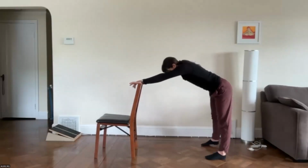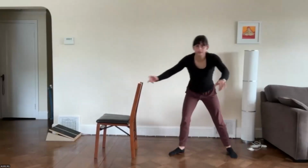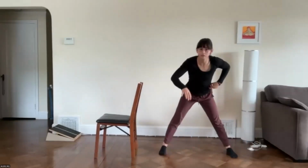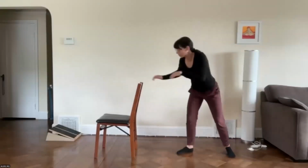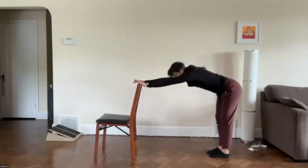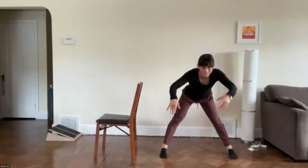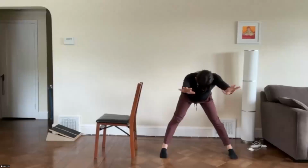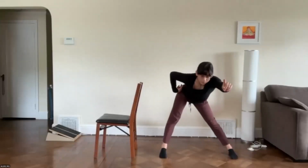stance. So feet are going to go wide. I'm going to show you without the chair for a moment just so you see, but we're combining the two things that we just did. So there's the upside down L and the wide stance, but we're doing them together. So it's a wide stance, upside down L. So arms are forward, legs are wide. And we're going to do that same sway of the hips, right and left.